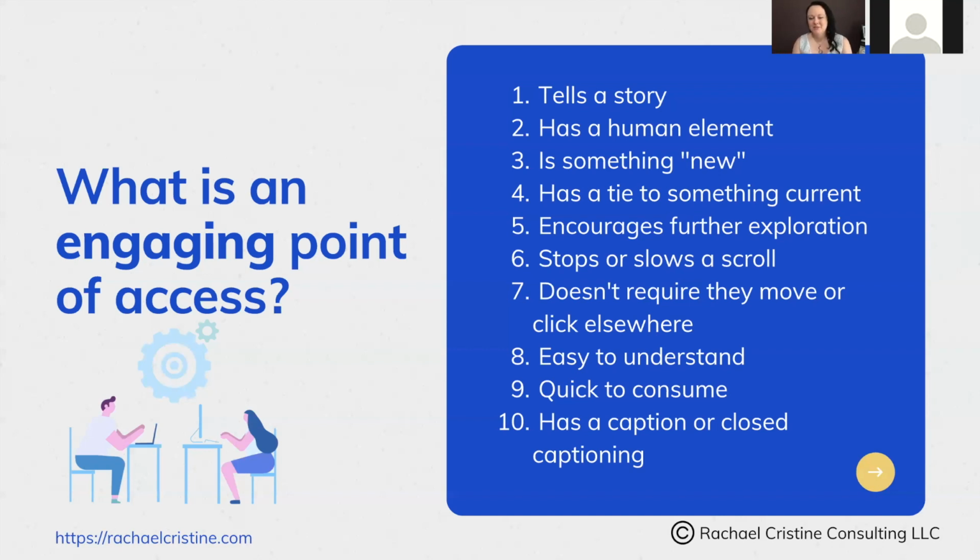Three is make sure it's something new. So even if it's not new to you, it is probably new to your audience. And so for a lot of us, when we put stuff up, as soon as it's up and published online, we don't think about it again, which I've definitely been at fault for too.